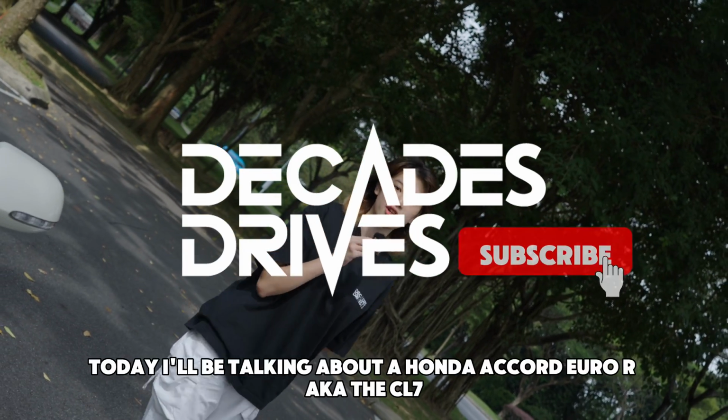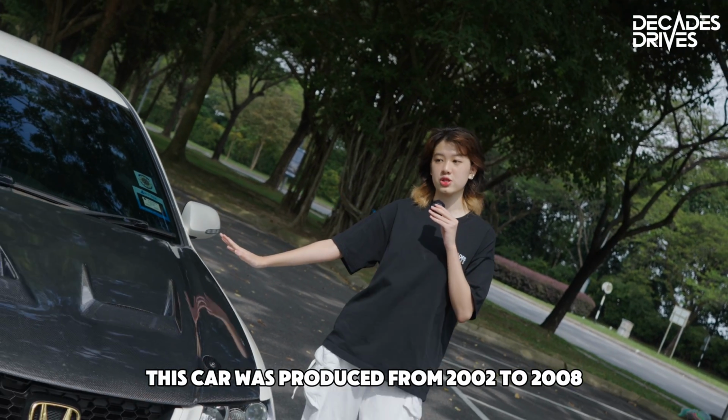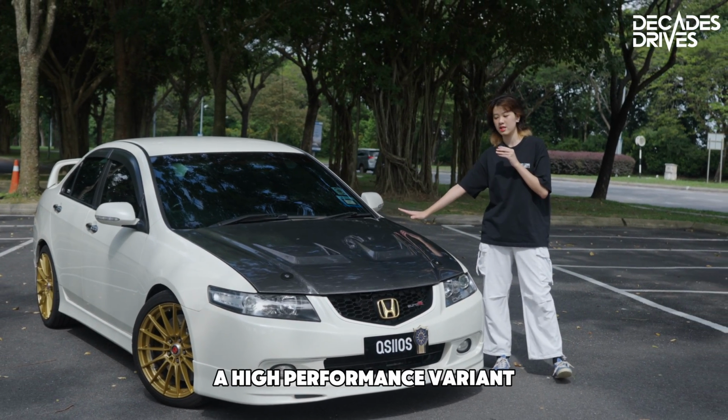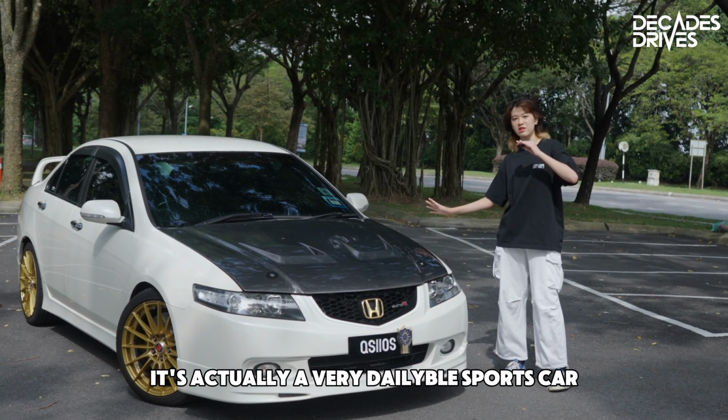Today I'll be talking about the Honda Accord Euro R, aka the CL7. This car was produced from 2002 to 2008. It was introduced as the 7th generation of the Honda Accord, and this one is specifically a high-performance variant. Although it's as unassuming as it looks, it's actually a very dailyable sports car.